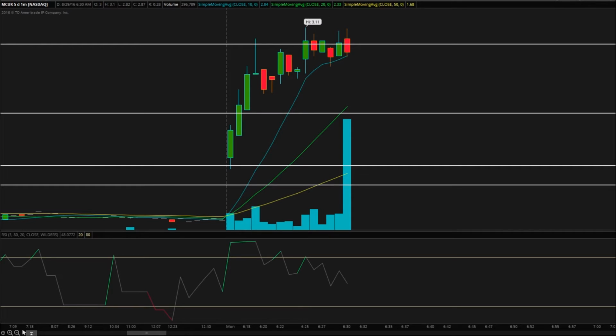Oh, here we go. Some bids coming in on the level 2. Bids are starting to stack. Starting to look better and better and better. Time and sales is looking a bit better as well.